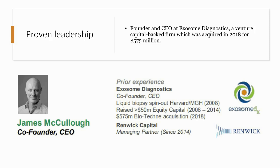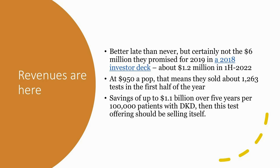Now, revenues are just starting to trickle in for this company. So last quarter, they brought in $800,000 in revenues. It's better late than never, but we noted that in a 2018 investor deck, they had been promising revenues for 2019 of $6 million. So we don't like to see companies that break their promises.